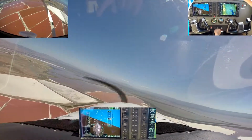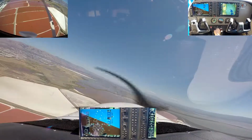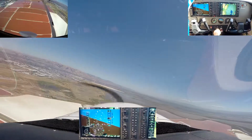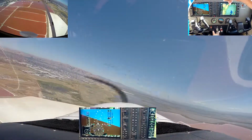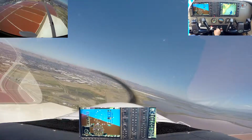Tower, Cessna 186 Charlie Sierra. What do you start off runway 31 right into the takeoff? Cessna 186 Charlie Sierra, Palo Alto Tower, runway 31, line up and wait. Alpha, and the wind 186 Charlie Sierra. That was pretty good. Yeah!